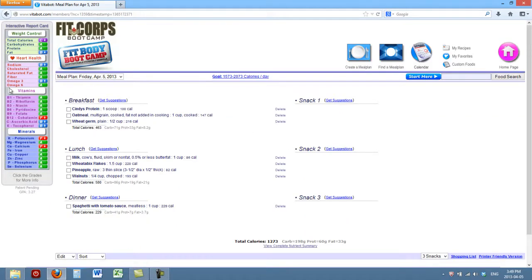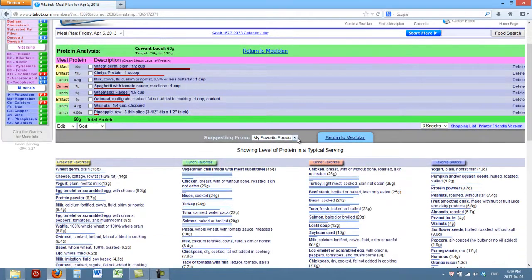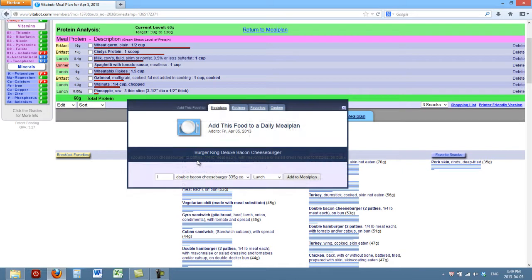So it's one way you can go through and play with these. The problem when you play with these is it's looking just at that nutrient. So if I click on protein, I can see where I'm getting my protein, and it's lining everything up here, and I can find out where I want more protein. Now in this list, there's my favorite foods, and I can add to my favorite foods, popular foods. So why don't we look at popular foods? We can see here, look at that, terrible. For lunch, there's a double bacon cheeseburger because there's a lot of protein in a double bacon cheeseburger. Why don't we add that and see what happens? Okay, we're going to add that to dinner.